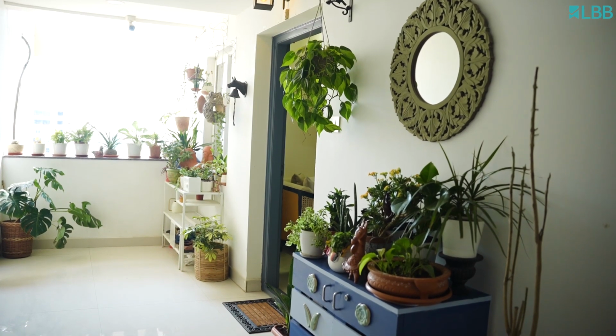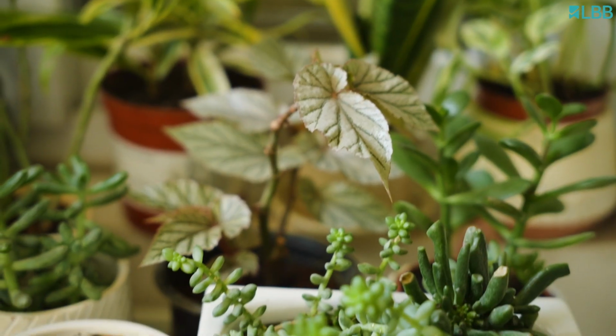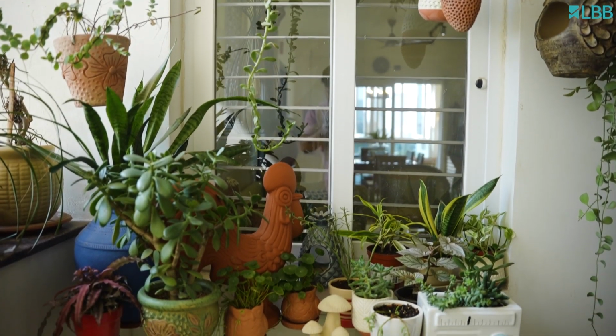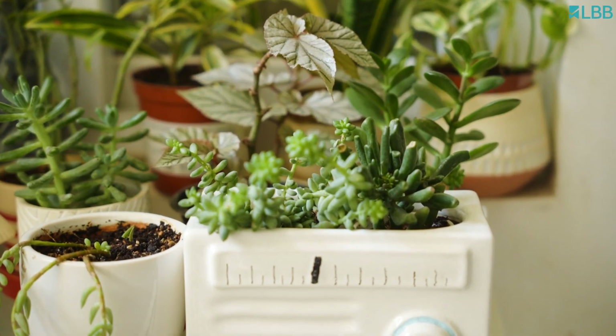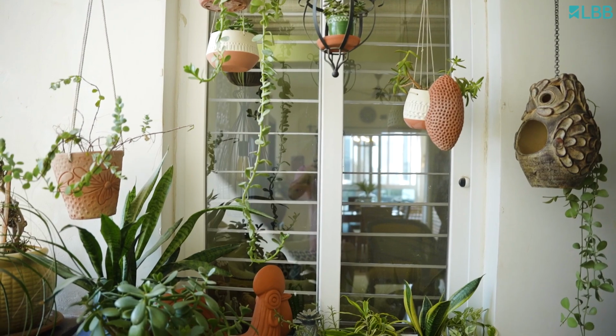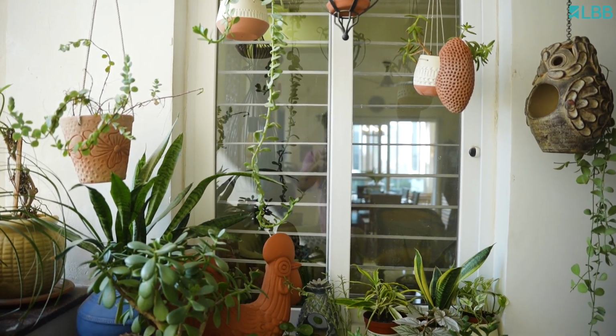So this is my entrance garden. I have always wanted to have a house with a sprouting lawn. I'm very fond of succulents, so you will find a great collection of succulents here. I especially dig interesting planters, so you'll find a lot of them at my home.